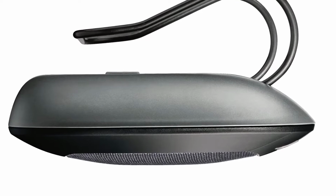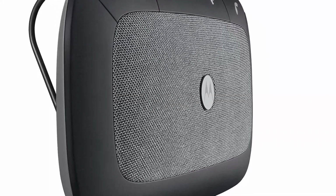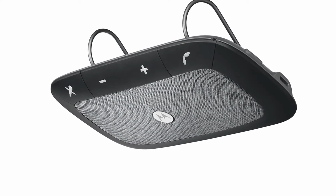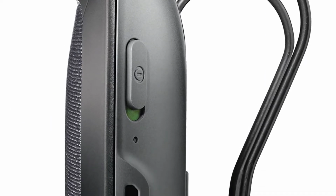Thanks to its small size and the mechanism that attaches to the sun visor, the Motorola Sonic Rider will not take up a lot of place inside your vehicle. This speaker has voice controls as well. You can answer or hang up a call with "answer" or "ignore", and can also connect to 2 phones at the same time. The built-in battery is good for an astonishing 45 hours of talk time and 5 months of standby.